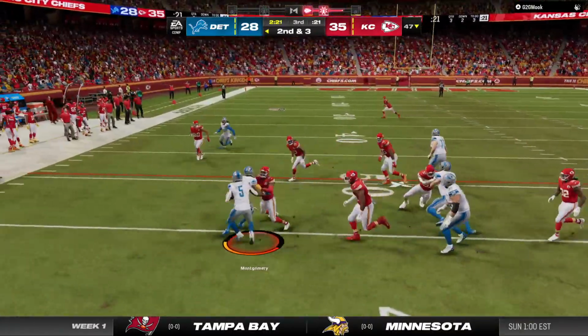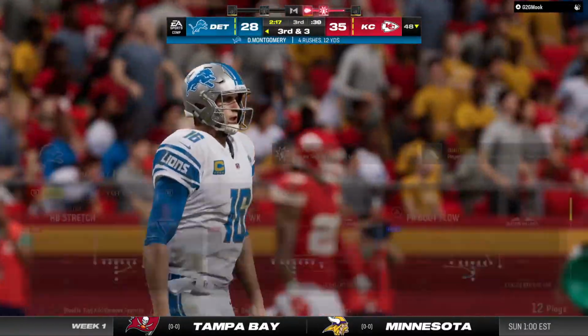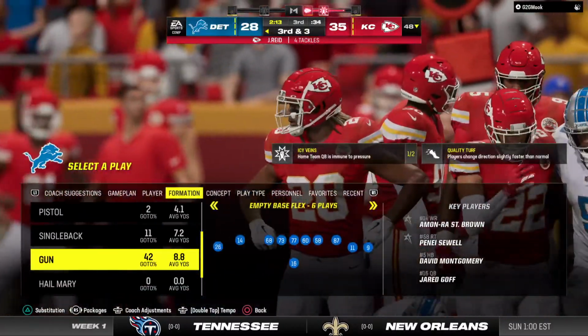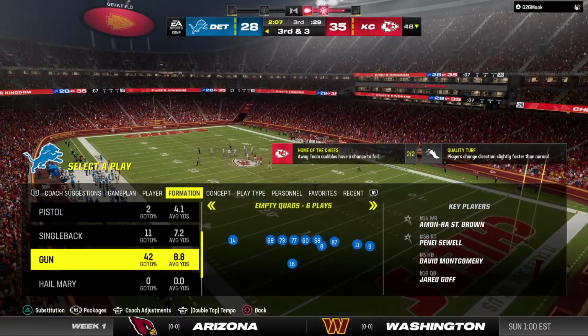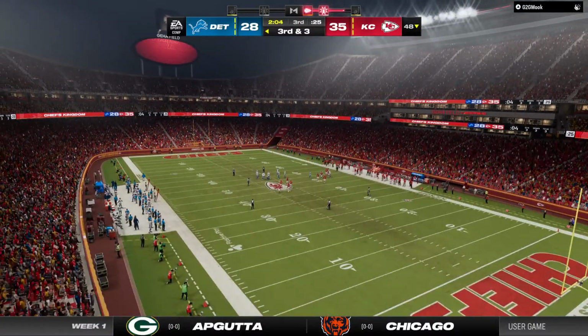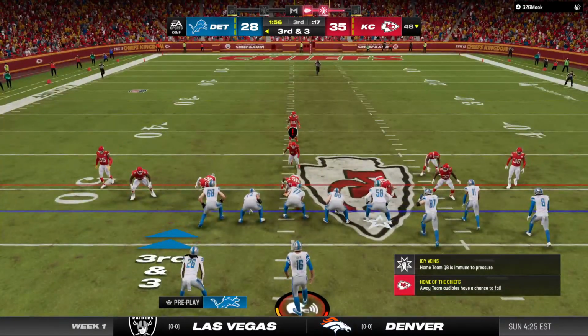Back to Montgomery on 2nd down. And nothing doing. He's immediately taken down at the line of scrimmage. Calling no gain that time as it's going to leave him with a 3rd and about 3 to go. On that play, it was the defensive front that won the battle. They out-leveraged the offensive line, got into the backfield, and held them to no gain. Coming up here looking for 3 yards to pick up the 1st.